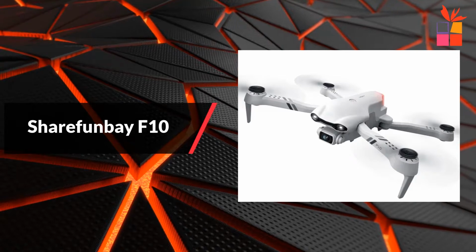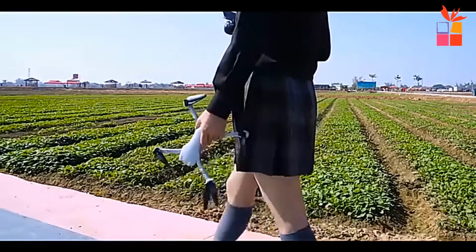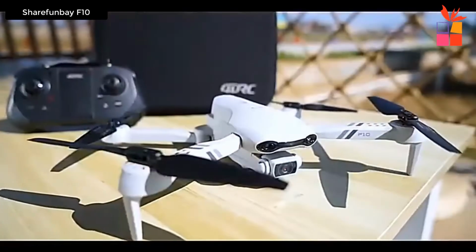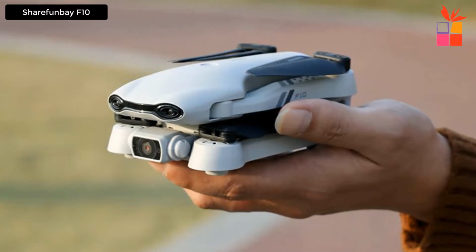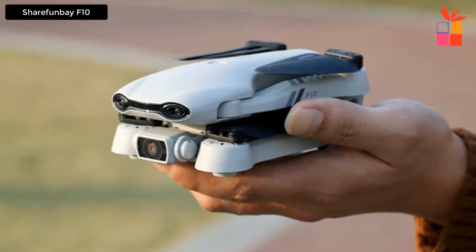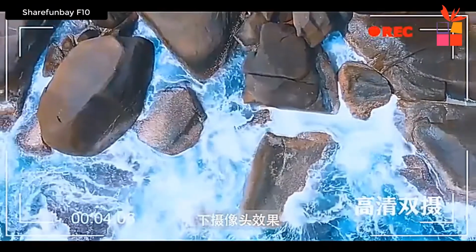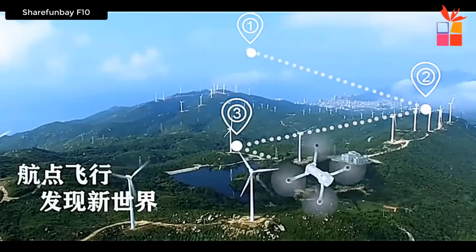Fifth product on my list, Sharefunbay F10 Dual Camera Drone. The Sharefunbay F10 4K HD camera drone with GPS. 5G Wi-Fi FPV distance can reach 300 meters. For channels, you can fly up, down, forward, backward, left, right. Foldable arms, it is compact and easy to carry. GPS positioning mode can provide more accurate flight.